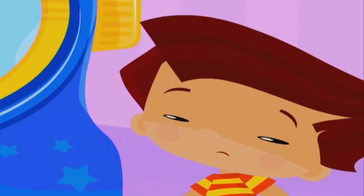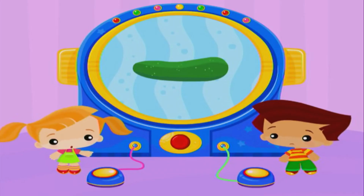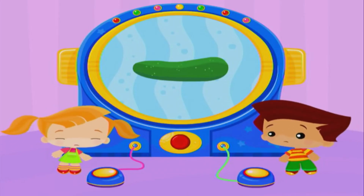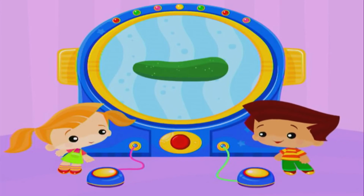Hey, Fiona, what's wrong? You look sad. This is a nice cucumber, but I want to see where cucumbers come from. Wait, I know.